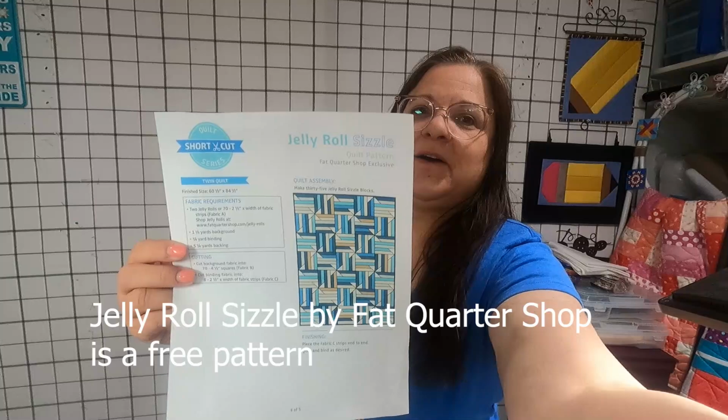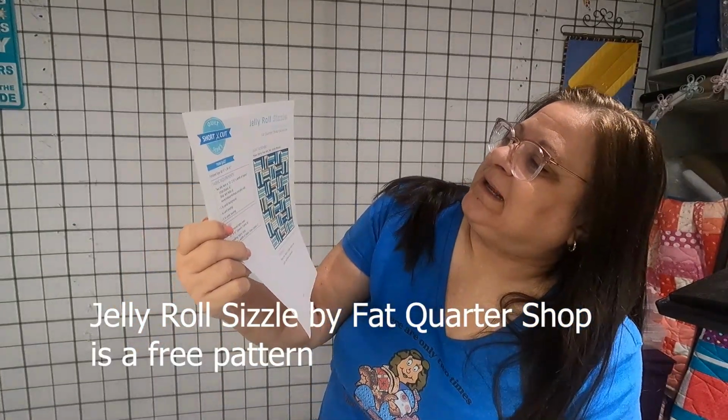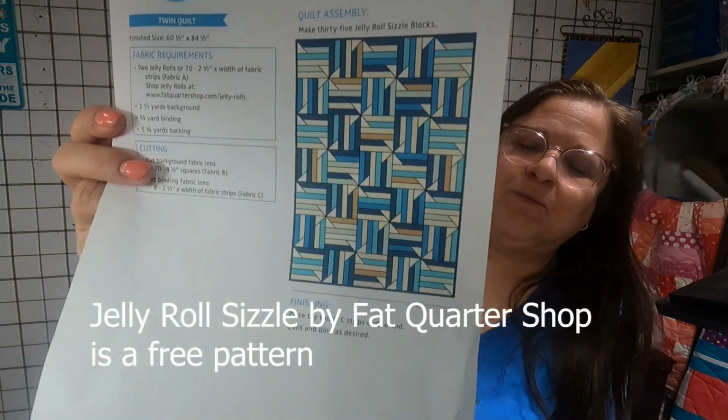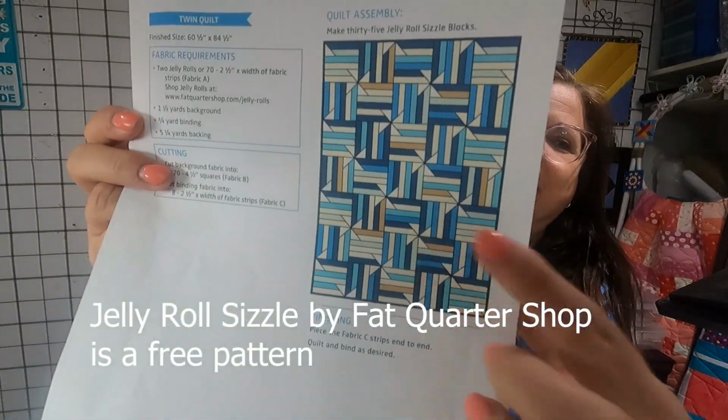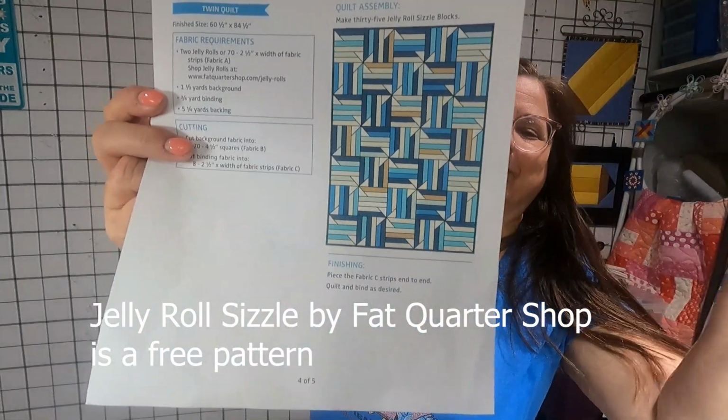This takes a jelly roll. It is a free pattern from Fat Quarter Shop, so you could go on there and look for it. It is called Jelly Roll Sizzle. Takes a jelly roll and some white fabric. And do you see all the pinwheels that are on here? That's what all my white fabric is for.